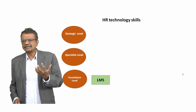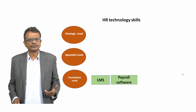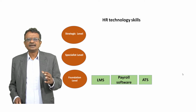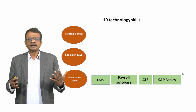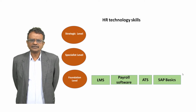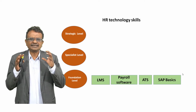You need to know a little bit about LMS, how to add people to an LMS. You might need to create some basic payroll, so you need to understand a payroll software, how it works. Applicant tracking system or ATS systems are used in recruitment. Some basic SAP may be used as a generalist. So now at a foundation level, 0 to 4 years, these are some of the technology. I'm not saying you should be an expert in all of them, but at least a few of them.